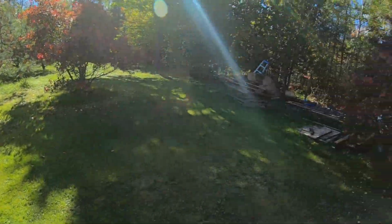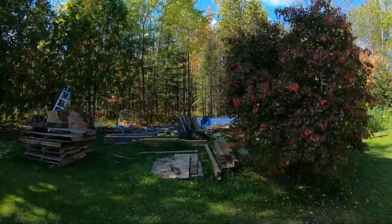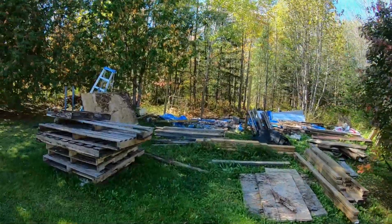So a little more stuff is happening on the property here. It happened a while back, but as usual I didn't film it, so I'll film what I've done. There was that wood shed. Tore that down.